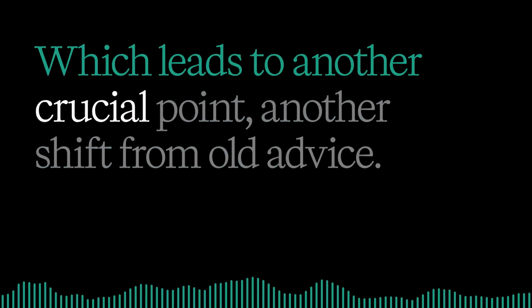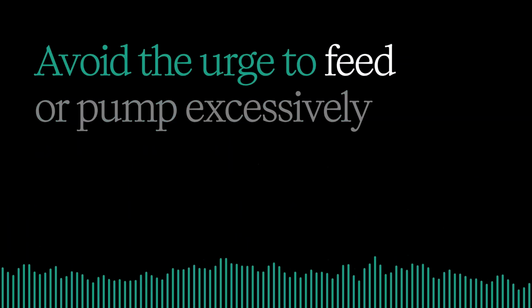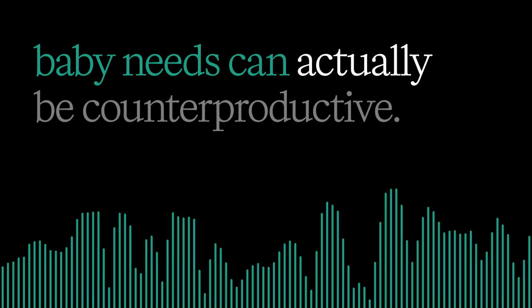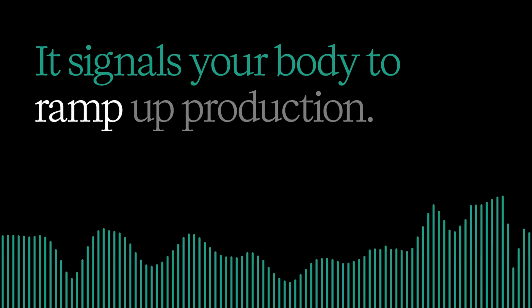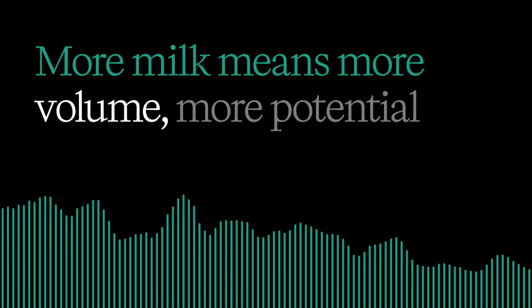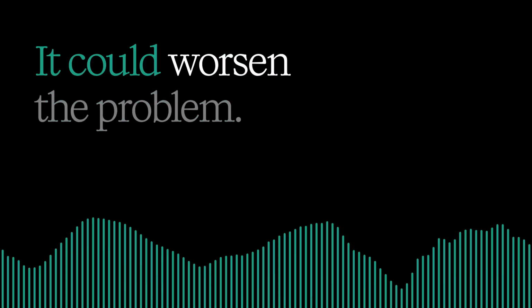Which leads to another crucial point, another shift from old advice. Avoid the urge to feed or pump excessively, trying to empty the breast completely. Yes, this is a big one. Trying to pump or feed way beyond what your baby needs can actually be counterproductive. You're telling your body to make even more milk. Precisely. It signals your body to ramp up production, potentially leading to hyperlactation and oversupply. More milk means more volume, more potential pressure, and thus more inflammation risk. It can worsen the problem.